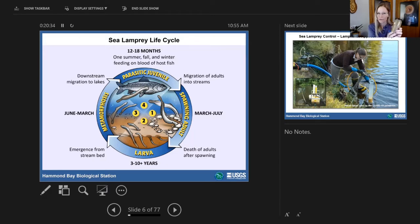Now we know not all of those eggs will survive. We think it's about 10% across the board, with higher survival of those eggs in areas where we have the most pristine rivers, which would actually be where we live in northeastern Michigan. We actually have higher survival of those eggs than we do elsewhere in the Great Lakes because of the high quality streams that we have here, which equates to high quality spawning habitat for those sea lamprey.